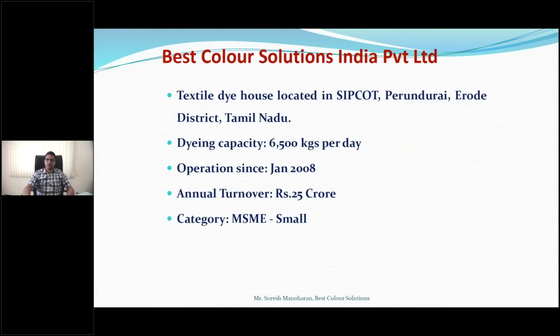This is just a brief intro about our dye house. We have a capacity of 6,500 kgs per day of dyeing knitted fabric, and we have been in operation for the last 13 years, and we fall under the MSME small category. Our dye house is located in an industrial estate which is supported by the Tamil Nadu state government.